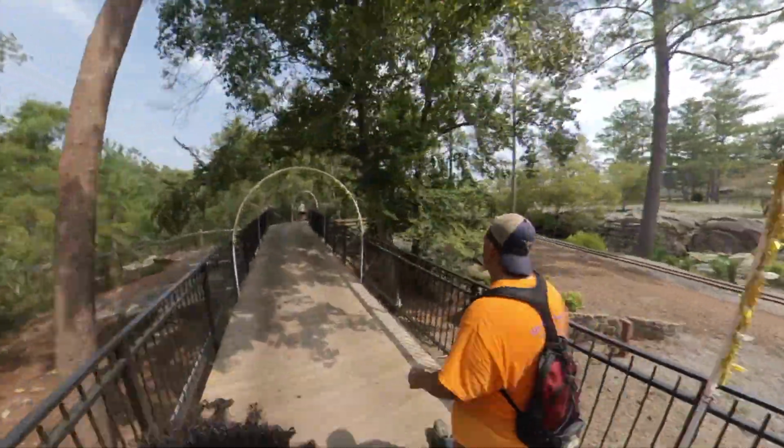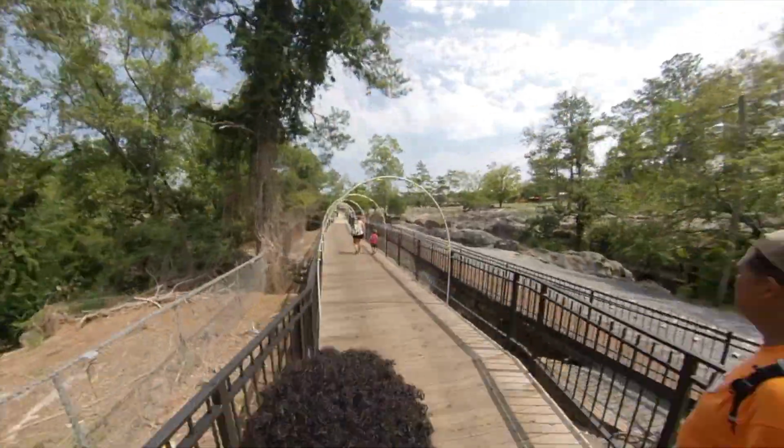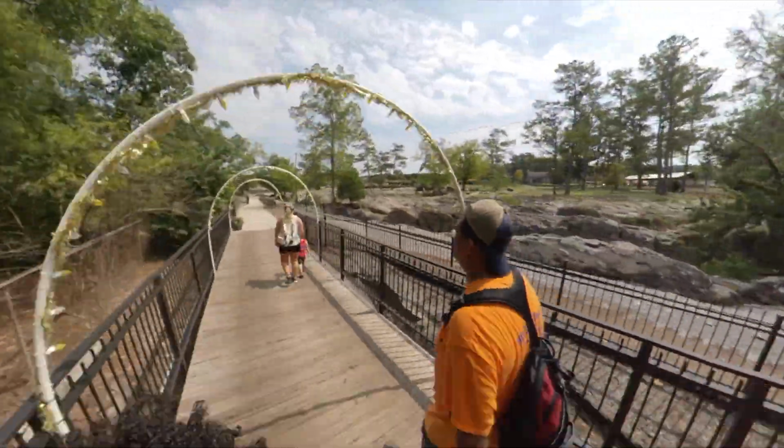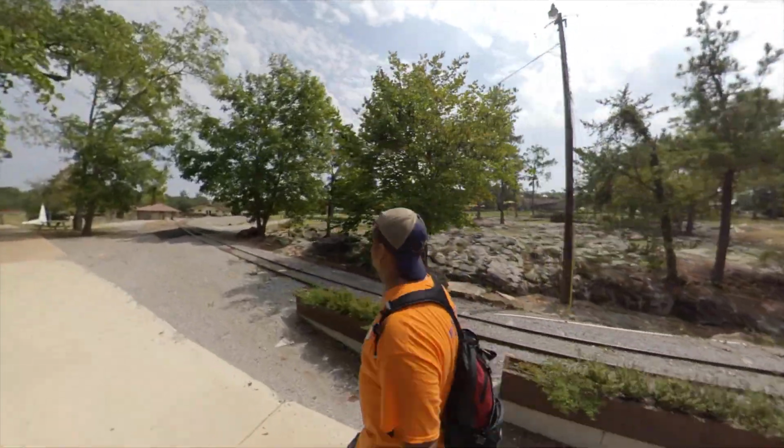Now this was a neat little boardwalk coming through the park, walking along the train tracks. I really like this, but I bet it's really cool when it's lit up at night.